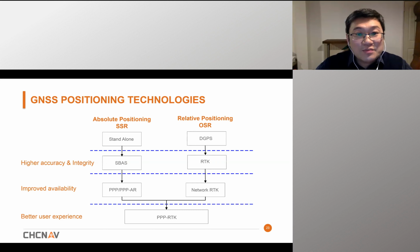So the GNSS positioning technologies. If we start from the left-hand side top, it's a standalone calculation. This is the original, very basic calculation. It is based on pseudo-range. The idea is if I know where the satellites are and I can observe my distance from the satellites, I can calculate my receiver's 3D coordinates and the time.